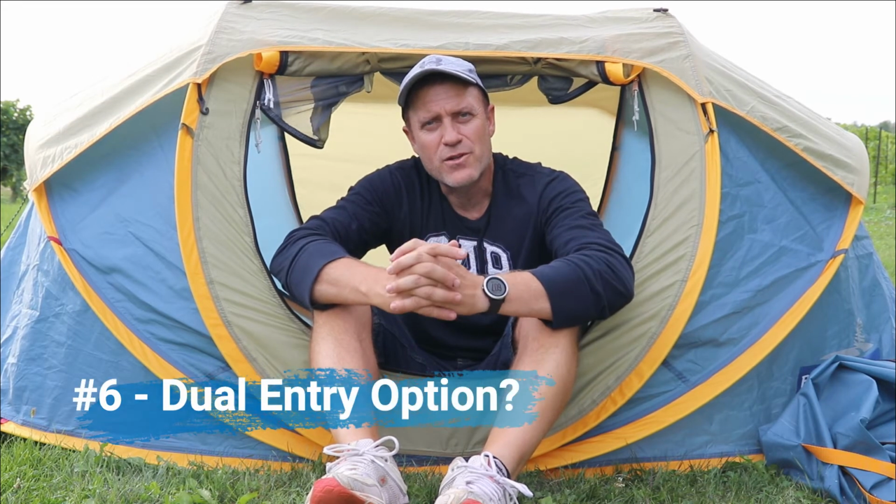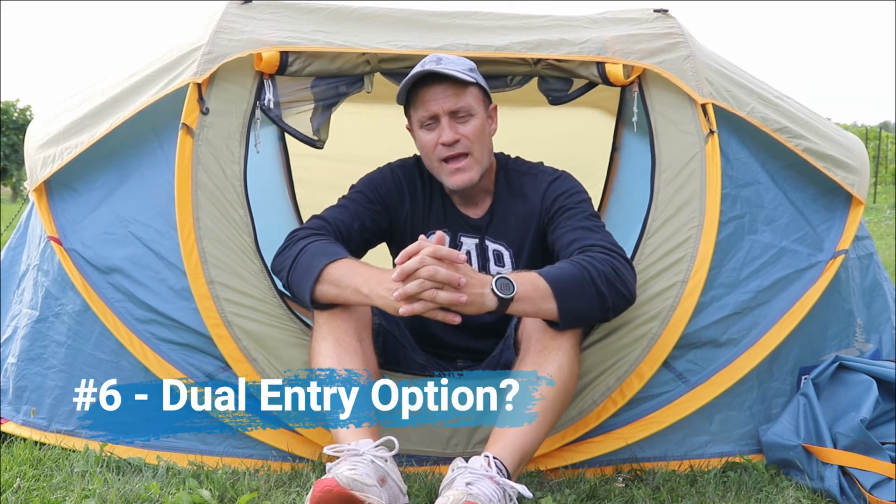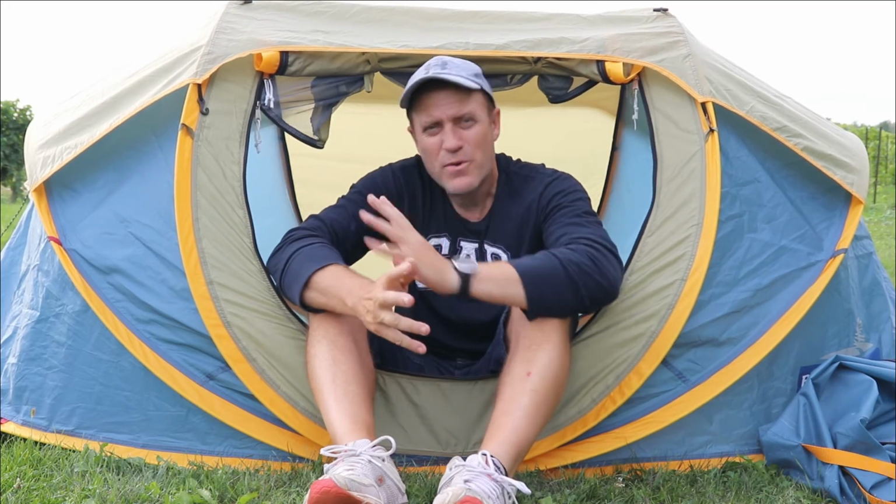If you have the option to look at a tent with dual entry as a pop-up tent, I would consider that, because then you don't have somebody crawling over you to get to the other side of the tent to get out, they can get out on their own side. So in a 2-person tent, I don't know how important that is, but once you get 3 people and for sure 4 people, you might want to consider a tent with dual entry.